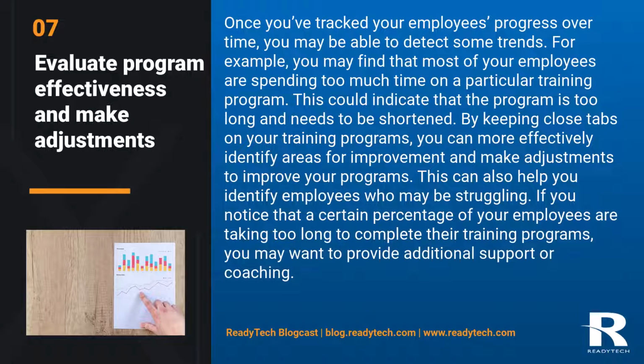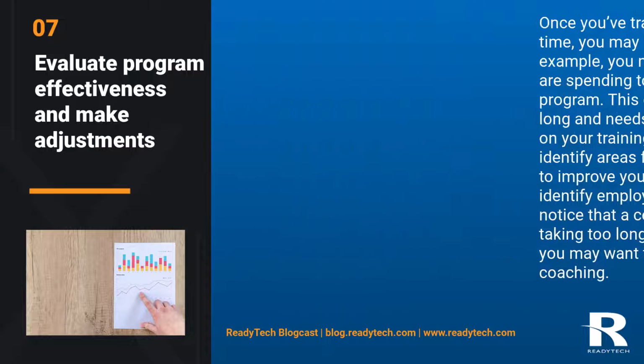Once you've tracked your employees' progress over time, you may be able to detect some trends. For example, you may find that most of your employees are spending too much time on a particular training program. This could indicate that the program is too long and needs to be shortened. By keeping close tabs on your training programs, you can more effectively identify areas for improvement and make adjustments to improve your programs. This can also help you identify employees who may be struggling. If you notice that a certain percentage of your employees are taking too long to complete their training programs, you may want to provide additional support or coaching.